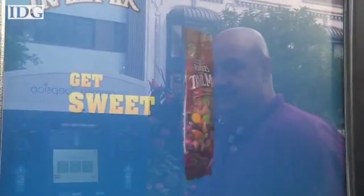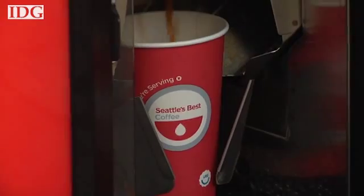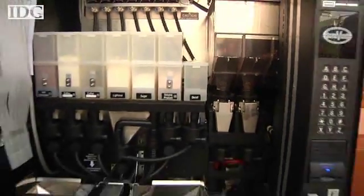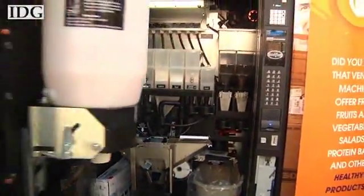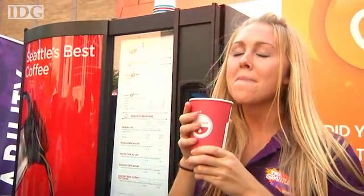The company is testing 20 machines in Boston and hopes to expand soon. Another machine dispensed fresh ground coffee, which a product manager said is rare as the coffee is usually pre-made and sits in the machine for days. The vending machine tour continues throughout mid-October and will stop in New York, Atlanta, Austin, Phoenix, Minneapolis, and Madison.